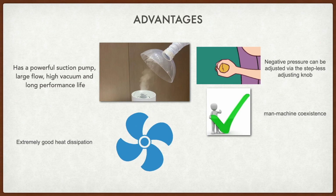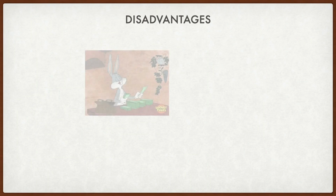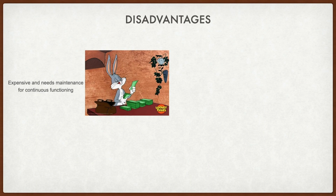And lastly, this machine generates a relatively low noise, which eases work, especially when working with ultrasonic scalers and handpieces. And for the disadvantages, first, it is expensive and needs maintenance for continuous functioning.